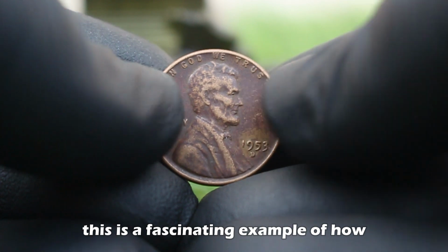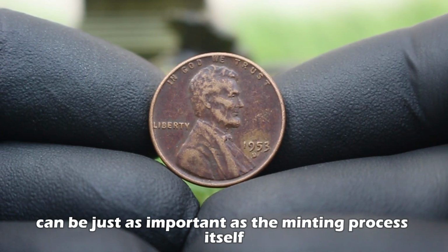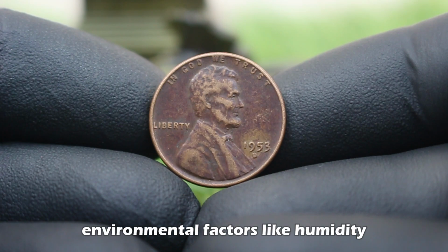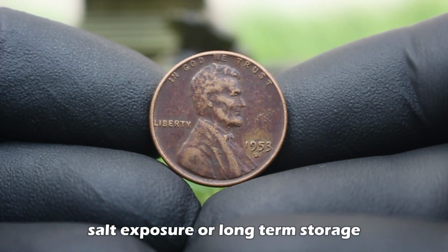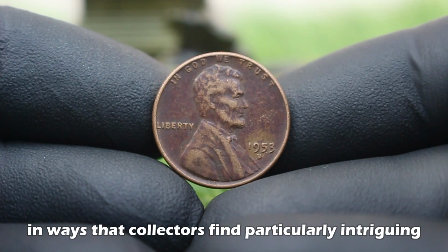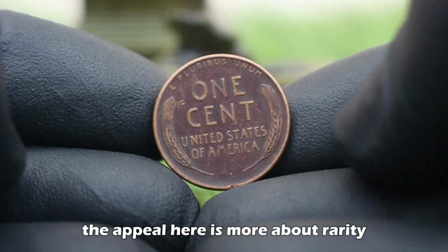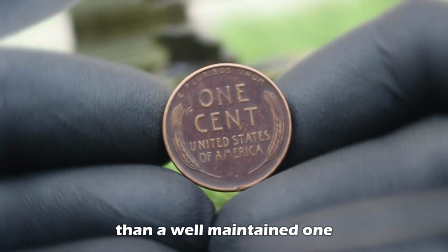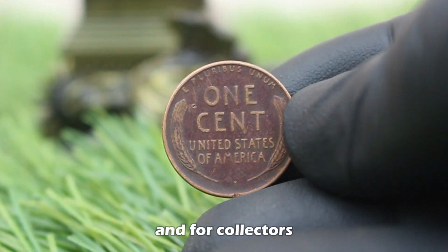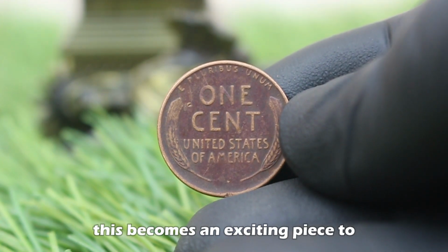This is a fascinating example of how the condition of a coin can be just as important as the minting process itself. Environmental factors like humidity, salt exposure, or long-term storage can alter a coin in ways that collectors find particularly intriguing. The appeal here is more about rarity. A color-changed penny is far less common than a well-maintained one, and for collectors interested in coins with unique characteristics, this becomes an exciting piece to add to their collection.